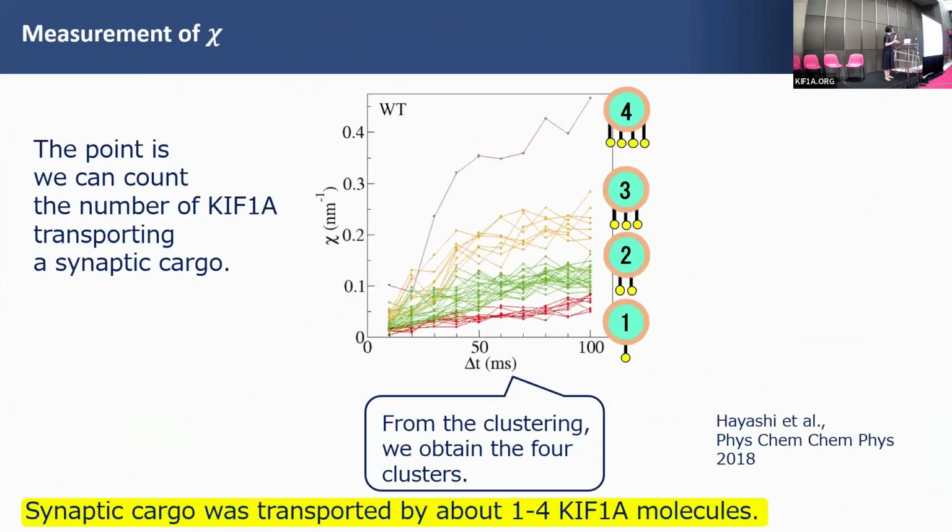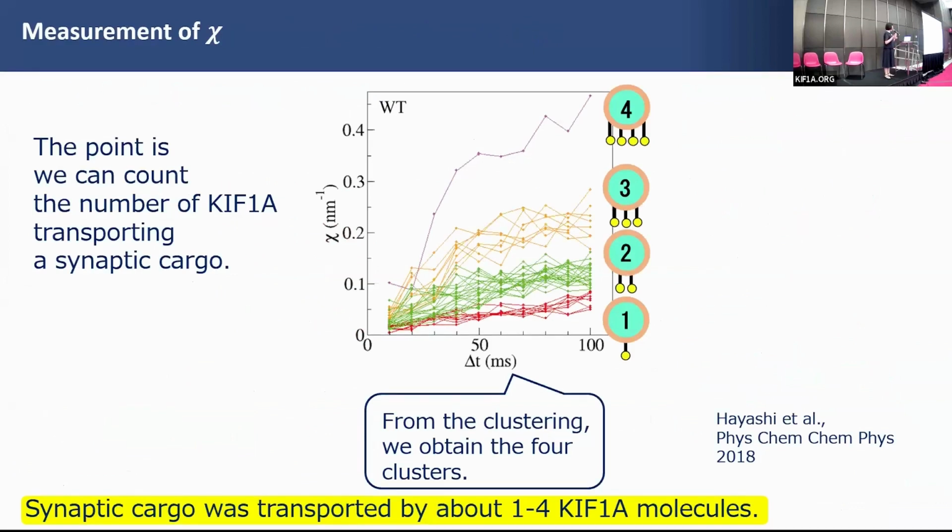Anyway, the point is that we can count the number of KIF1A transporting the synaptic cargo. The synaptic cargo was transported by about 1 to 4 kinesins, that is, KIF1A molecules.